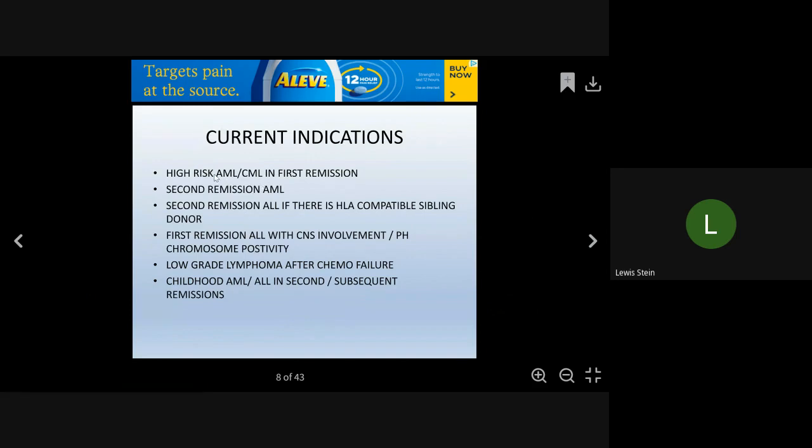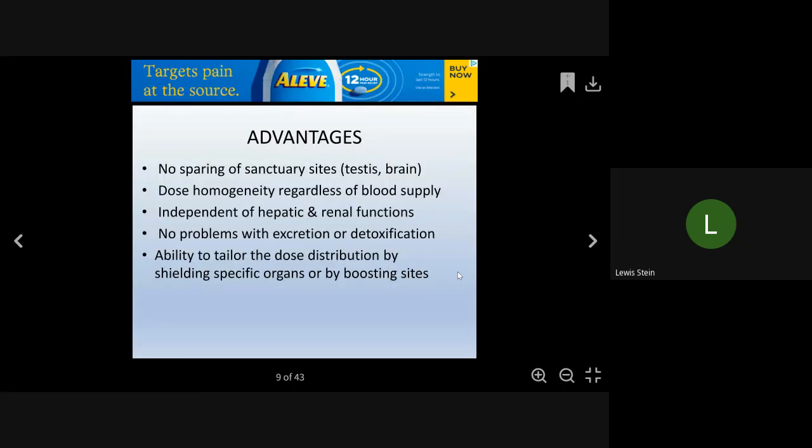Okay, high risk acute and chronic myelogenous leukemia in first remission would be something. Second remission, they're giving you the ideas, all the types of things that are there. And I don't think that's a big deal for us. I think we want to know more about it, just for advantage.